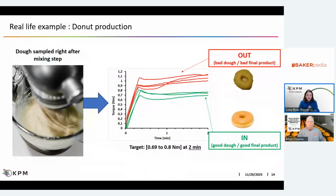So I just want to share a real life example, something that we have been working on with a donut manufacturer based in the UK. This manufacturer had a real problem. He knew it was coming from the consistency of the dough, and he wanted to put data on that.